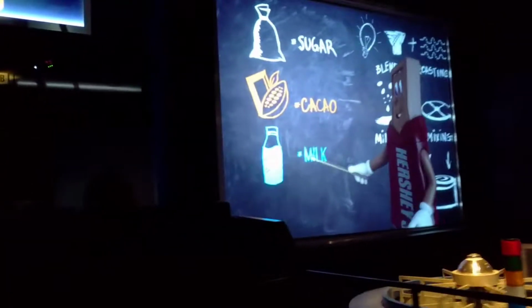The tried and true simplicity of Hershey's authenticity.